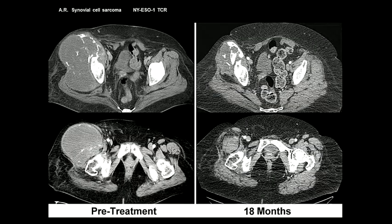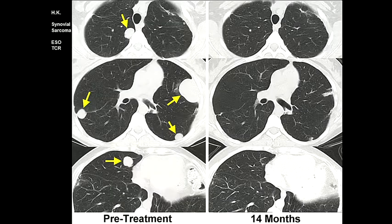This large primary lesion, which had destroyed the hip joint, seen on the left, is undergoing an ongoing regression as well, with beginning recalcification of the hip joint. And finally, this patient with synovial sarcoma again. So it's not just melanoma. What's unique about melanoma is the fact that it naturally creates T cells. If you can generate a T cell that will recognize a tumor, there's no difference in different tumor susceptibility to T cell damage, and it works in melanoma.